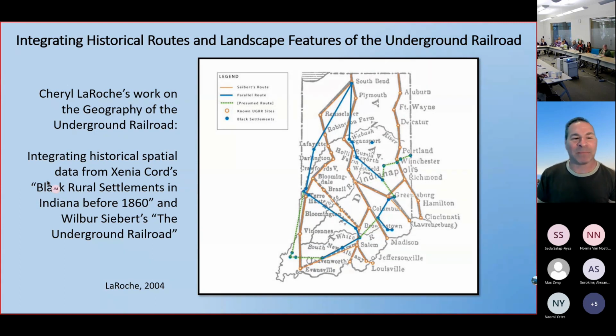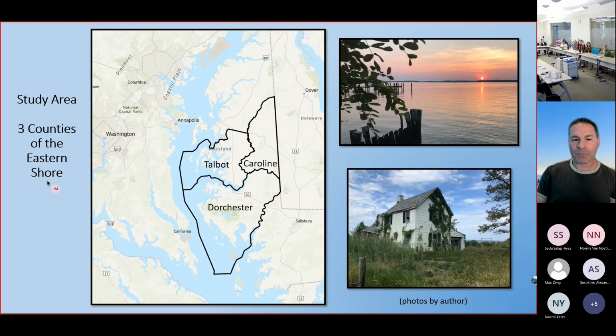But I did find this work by Cheryl LaRoche, in which she integrated historical data on what we thought we knew about historical Underground Railroad routes. This is in the Midwest. And what we know about free African-American settlements at that time, and the idea that some of those routes probably went through those African-American settlements that were free because they offered some level of protection.